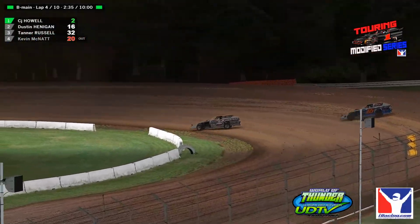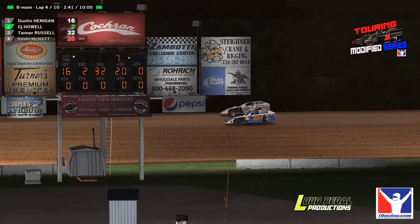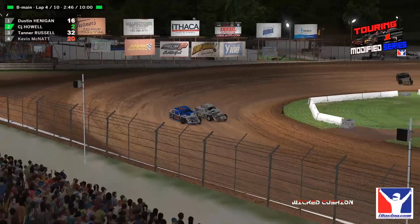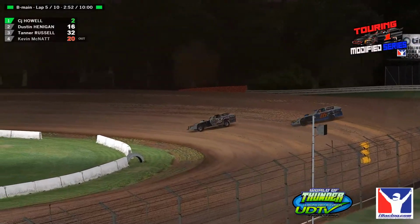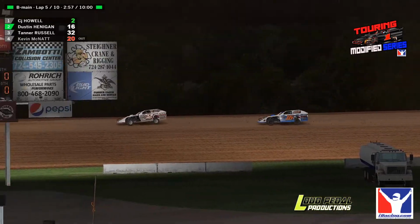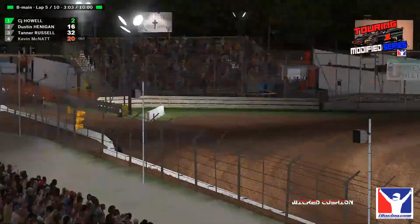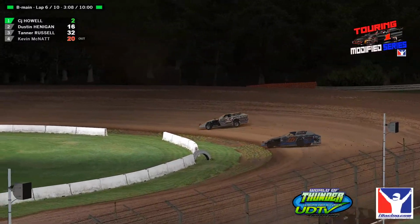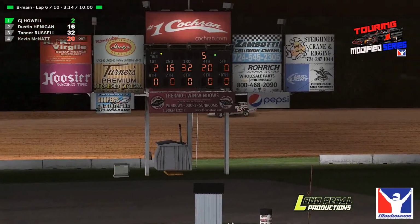And here comes CJ Howe to the inside. Slide job into turn number 1 and 2. Hennigan back to his inside. Good crossover move down the back straightaway. Hennigan going to throw a mini slider back there on CJ Howe, but CJ Howe comes back to the inside. Look out, Howe gets a little crossed up, but as does Dustin Hennigan. Dustin Hennigan now will fall in line behind the number 2 machine. Then you go back to Tanner Russell, who drove off the racetrack. And again, these drivers practicing a bit of social distancing right now. CJ Howe halfway home, 5 down, 5 to run.